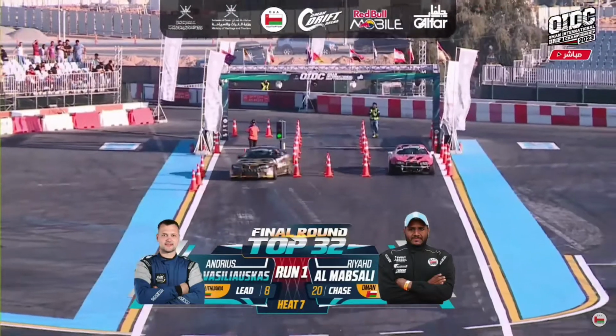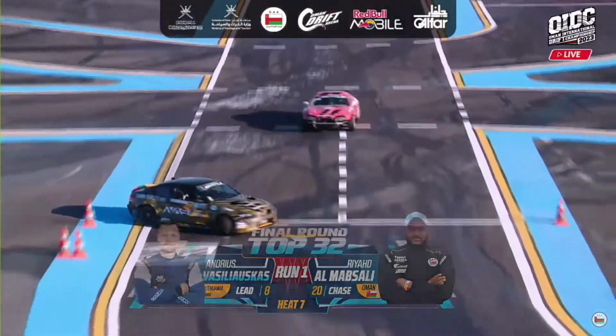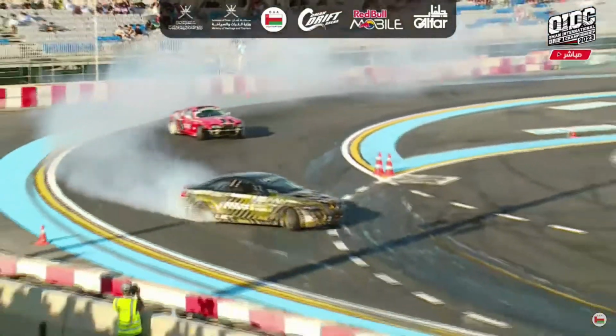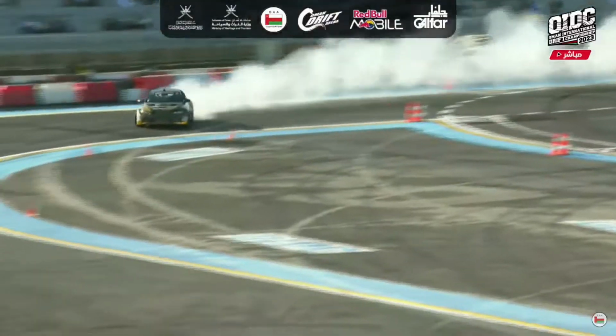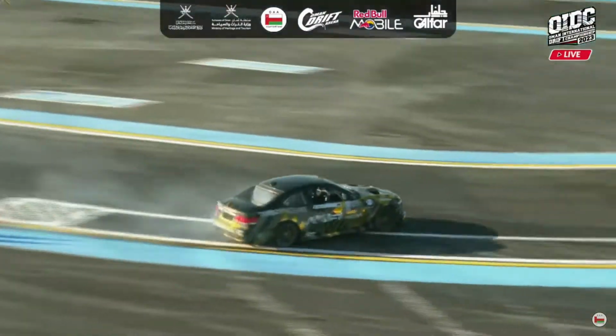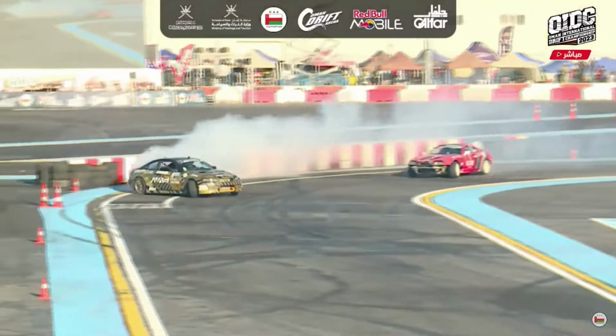Okay, traffic light goes green and away they go. Vasiliauskas is fast on this circuit, but that is not all about speed. As we see him throwing it in and Ria just dropping back. It just looks like a passenger in this. As we see Vasiliauskas now just storming away on a lovely line, maybe dropping one wheel there as he comes out to the wall for the first time.